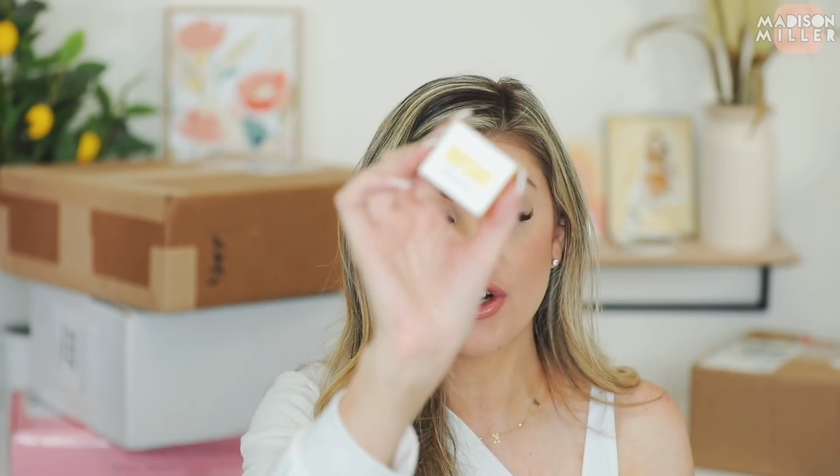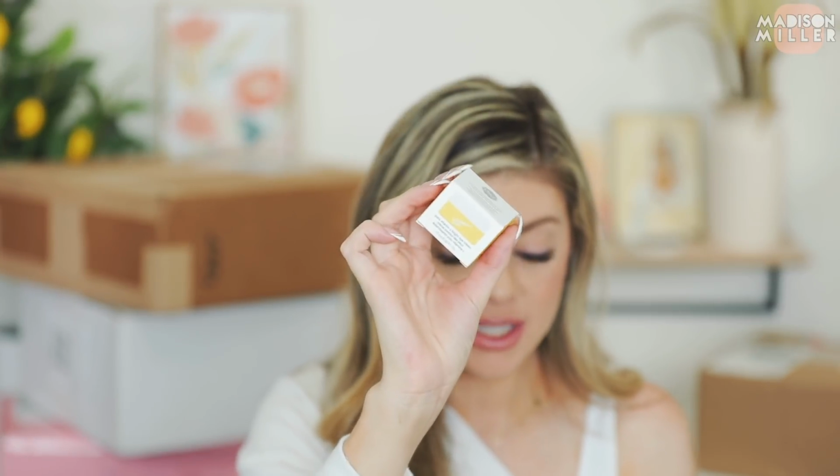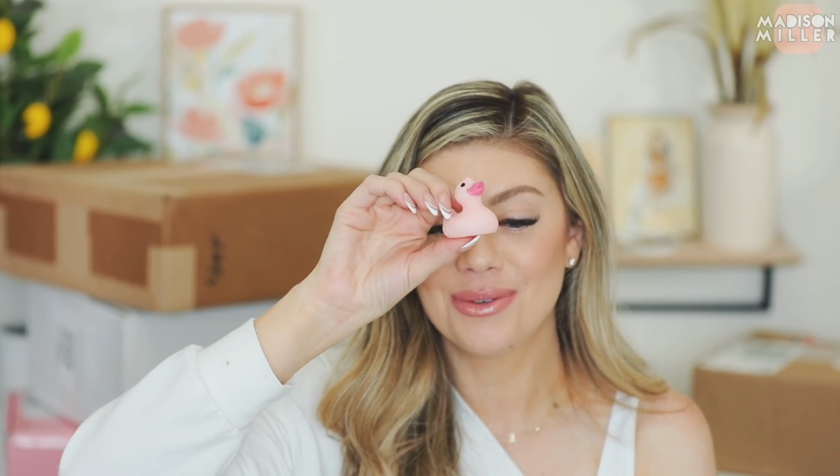All right, so next up we have a package from, it smells really good by the way. This is from Saturday Skin. So this is Make It a Yuzu Bright Holiday. So I'm guessing this one came from the holiday season, but they sent over their Bright Eye Cream, which is amazing. Love this. And then they sent over a really cute little pink rubber ducky, which I know Riley is going to be obsessed with.